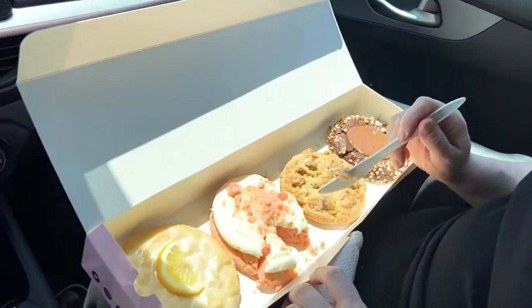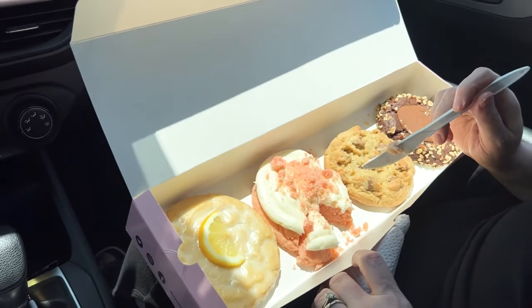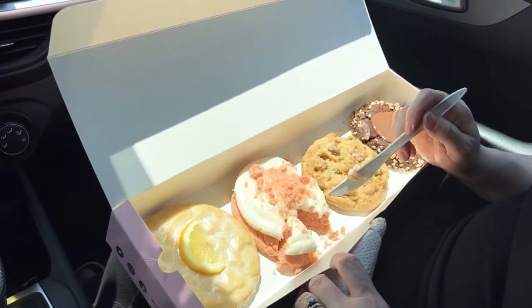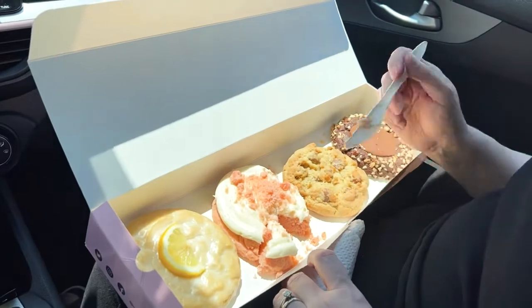Rude. No, I meant the cookie was good. You weren't spitting it out. No, it's really good, actually. I'm glad we got it. It kind of reminds me of a sugar cookie. I don't know that there's anything like red velvet about it other than the cream cheese. But it's not red, it's pink velvet. I know, it's the same thing though. It really just tastes like a sugar cookie to me with cream cheese icing on top, which to me is great because I love sugar cookies.